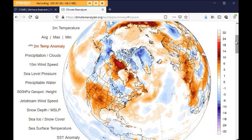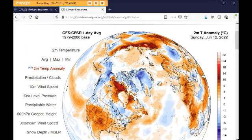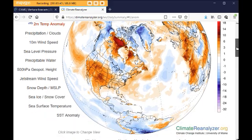Here's 2-meter temperature anomaly, and we've got just some browns over most of the Arctic region, over the water there. We've got reddish brown along this Russia coastline, all of Siberia and over. And then we've got brown here over the Barents Sea and over Russia. And we've got reddish, kind of a dark red. That dark red, that's about 18 C higher than normal in northern Canada. And so we've got brown over most of the U.S.